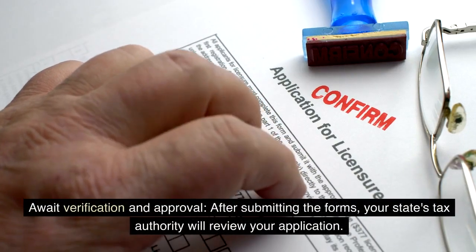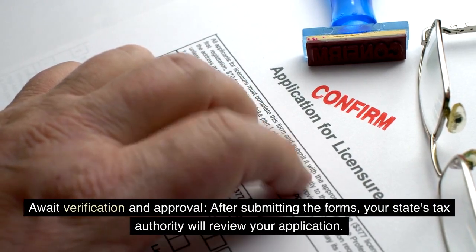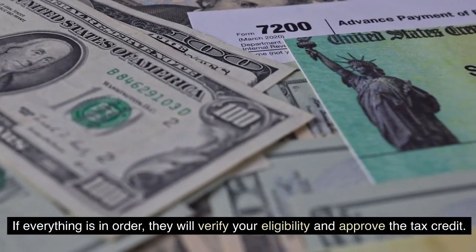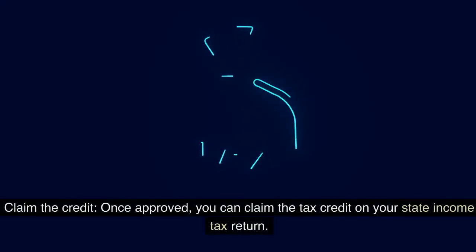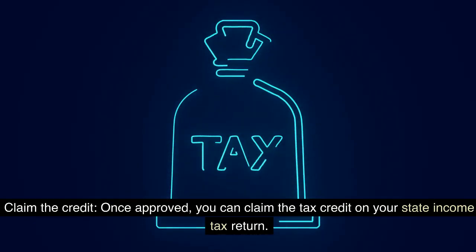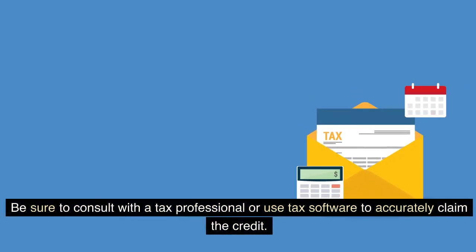Await verification and approval. After submitting the forms, your state's tax authority will review your application. If everything is in order, they will verify your eligibility and approve the tax credit. Claim the credit. Once approved, you can claim the tax credit on your state income tax return. Be sure to consult with a tax professional or use tax software to accurately claim the credit.